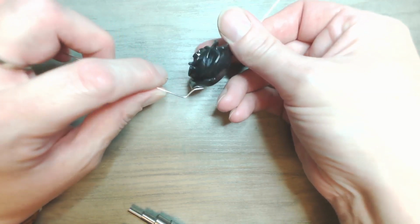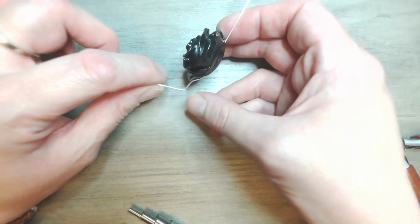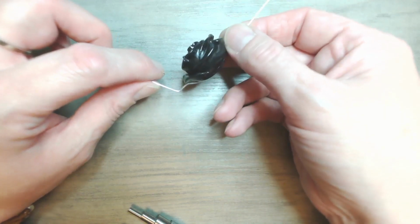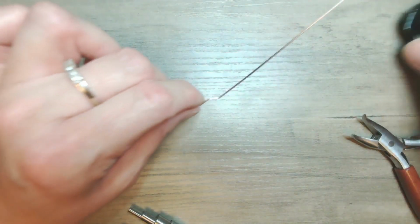So when you're sizing up that short length of wire that sits on that kind of Z shape, that's the kind of size we're looking for. We just want that to sit in nicely and be supported by the design.